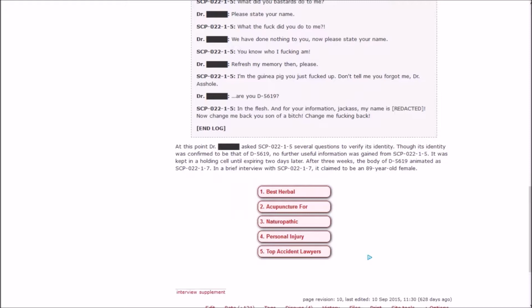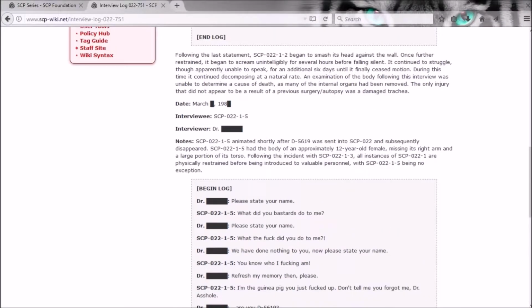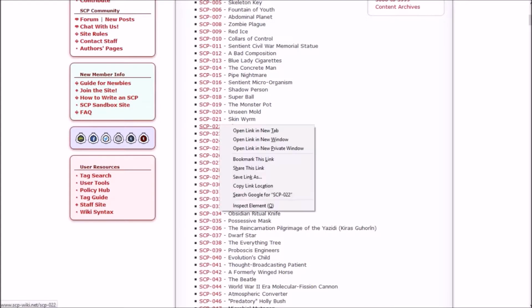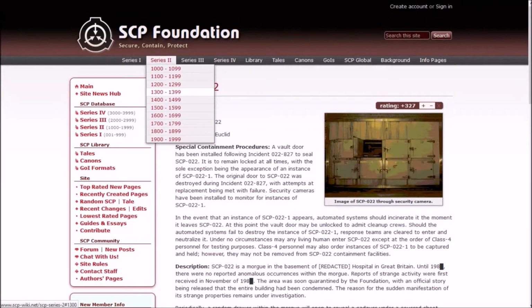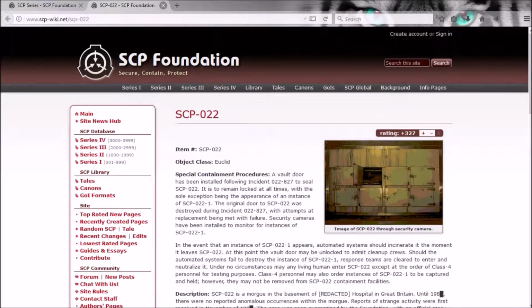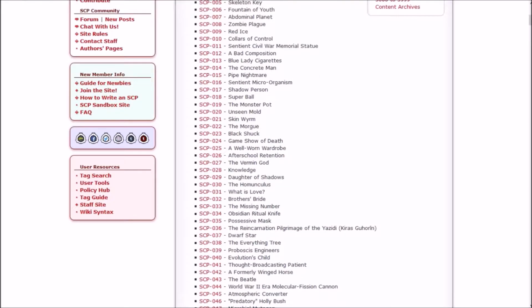So it sounds like it just sort of takes the bodies and then shuffles who they actually were. Interesting. Okay. I don't get why that one is Euclid, though. I mean, okay, it takes people and it makes them disappear and then come back dead. But it sounds a lot less terrible than the safe skin worm.